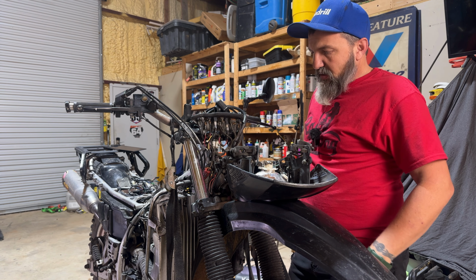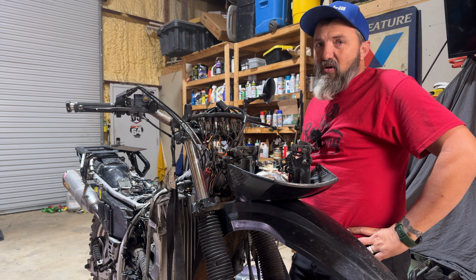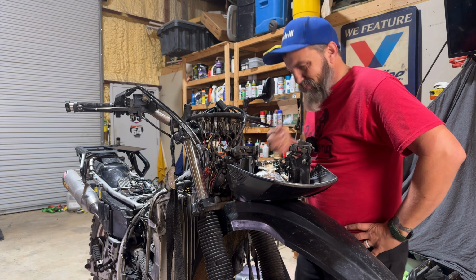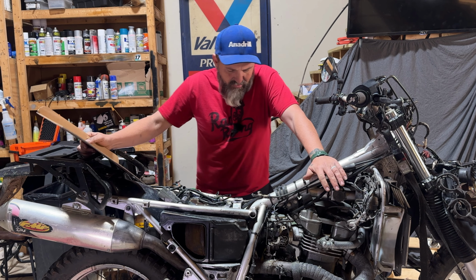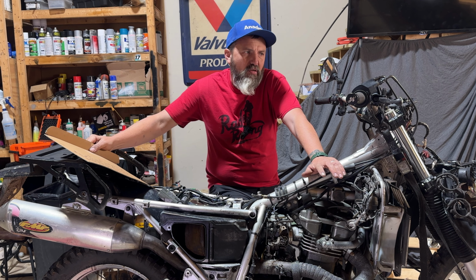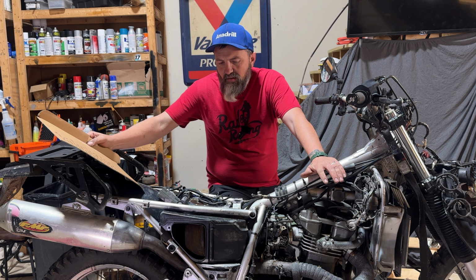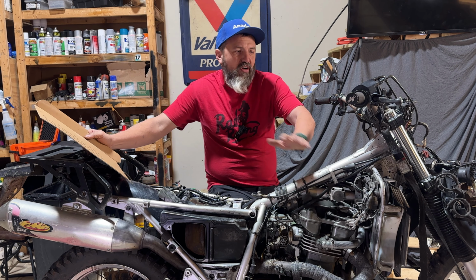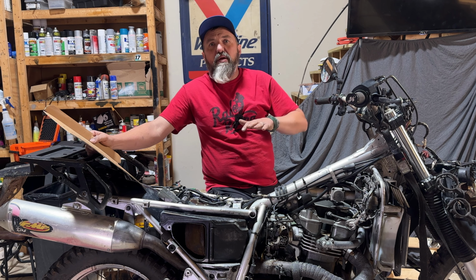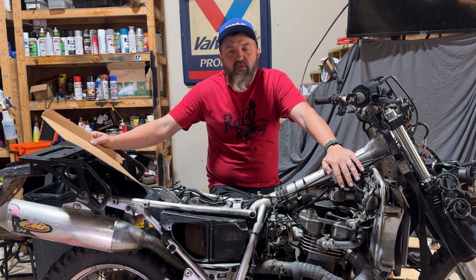So let's get a list together, see exactly what we're going to wind up spending on the cheapest KLR650 in the country. How bad can it be? Well, so far, I'm going to be right under budget what it would have cost to just buy one that's okay, like a good runner. You just get on it and ride. Now, I have some plans for this bike that are going to bring it into the modern time, just make it better is kind of what my plan is.